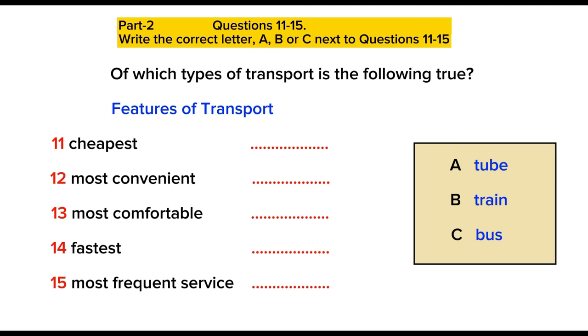OK, so time is going to be an issue for you. The tube should be fast crossing London, but quite honestly, there are so many delays that it's not very efficient. Again, the train has fewer stops, so is probably your quickest option to get to and from college. Of course, which service you use might depend on how frequent it is.